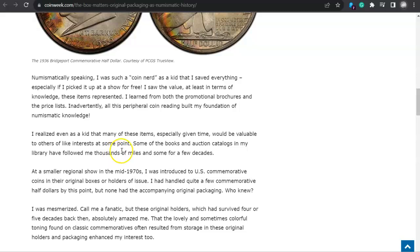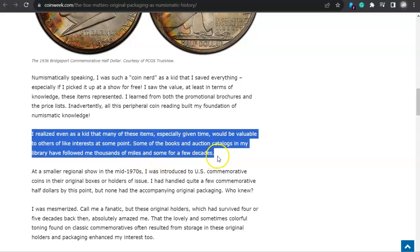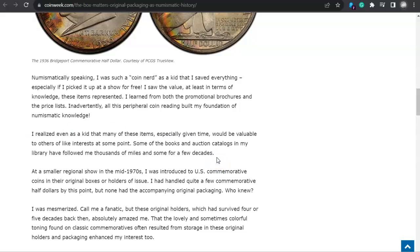Everything counts in large amounts, even the small stuff. I realized even as a kid that many of these items, especially given time, would be valuable to others of like interest at some point. Some of the books and auction catalogs in my library have followed me thousands of miles, and some over a few decades. Yeah, that's right. So I've moved coast to coast, and my stuff has seen many thousands of miles as well.